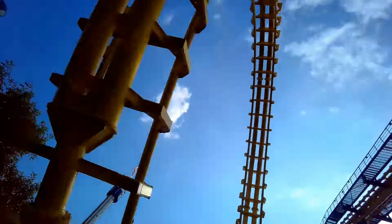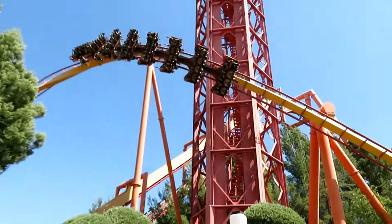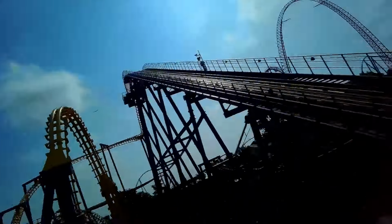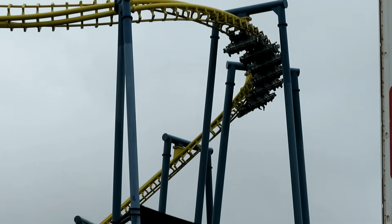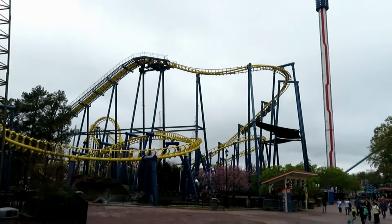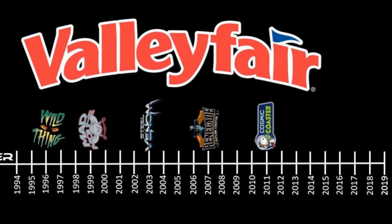I would move Nighthawk out of this spot and replace it with a B&M Flyer, something that would be popular and draw long lines, not just because it has horrible capacity. So where would this aging coaster end up? Let's give it to Valley Fair. It would be the only flying coaster around. It's still a pretty thrilling coaster for the park that hasn't gotten anything new in 13 years.